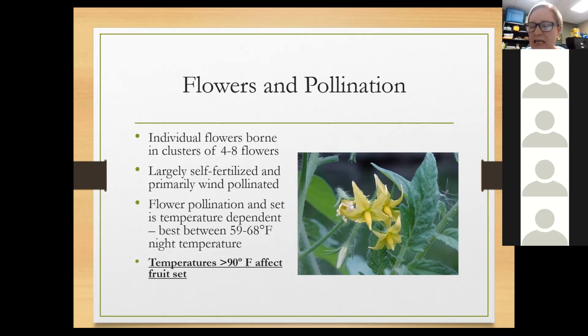Now, this isn't the case with every cultivar of tomatoes. There are some cultivars of tomatoes that do better at high temperatures. And a lot of times our farmers that grow tomatoes in high tunnels use cultivars that are better able to tolerate high temperatures. But as far as our backyard tomatoes, if you've had an issue with summer fruit set in the past, it could be this very issue.